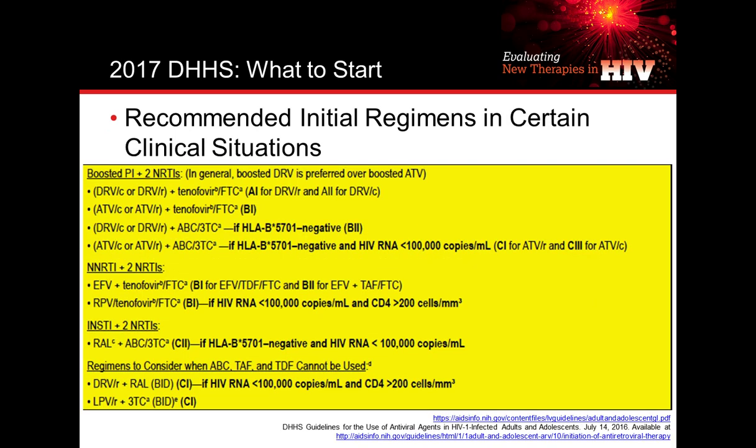The other options that can be considered include some of the older agents like protease inhibitors, either boosted with ritonavir, as I mentioned before, or cobicistat. The advantage to combining with cobicistat is that now it is combined into a single tablet, so there's fewer drugs. Again, combined with either tenofovir FTC, either TAF or TDF. The other option for protease inhibitors is something called atazanavir, combined with cobicistat or ritonavir. Other options combining with another NRTI combination.